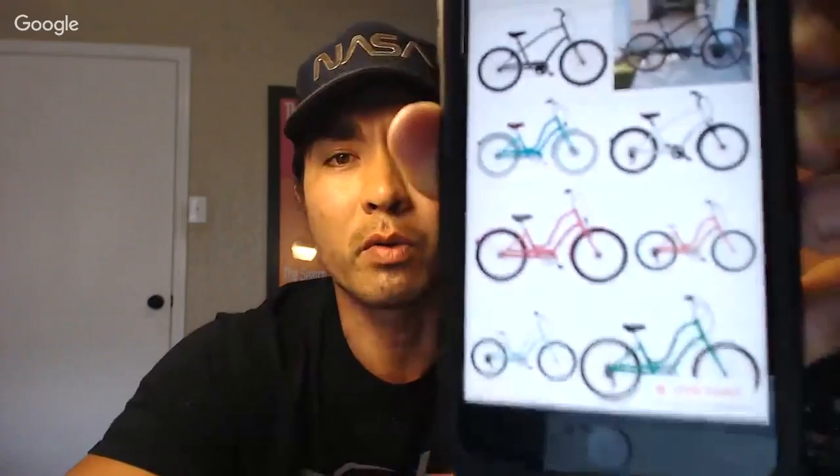So right here we have an Electra Townie. This is probably one of the most important bikes to start looking for in your town. If your bike town's semi-okay, this bike will sell very well. It comes in many different configurations: single speed, 3-speed, 7-speed, with or without front shocks, with or without step-through frame. So if you're a man or a woman, they make an Electra Townie for you. But it's a really awesome upright, basically a hybrid bike with what's called pedal forward design. So it's uber comfortable to ride this thing around. Very easy to operate, a lot of fun.